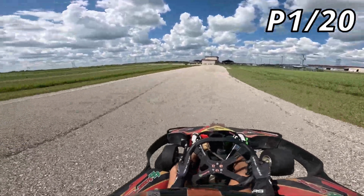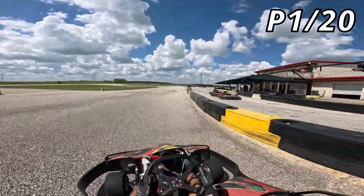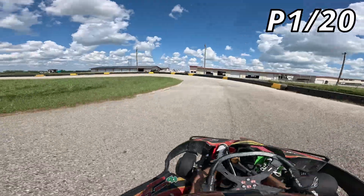So I have him right behind me, and I do need to defend. But something important to remember is that for defending, you're allowed to make one move. So you can't swerve in front of them back and forth just trying to block them off, because you'll get a black flag for that, and I have seen it happen.